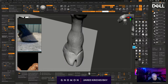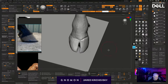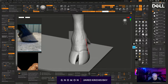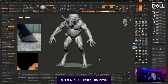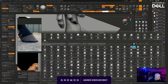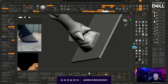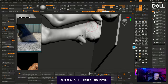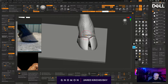Awesome. More hooves. This is a little better. I feel a little stronger. Do want the split hoof though. Want that. Split that hoof. Come on, you can do it. You can do it.